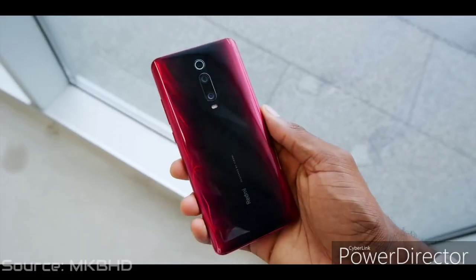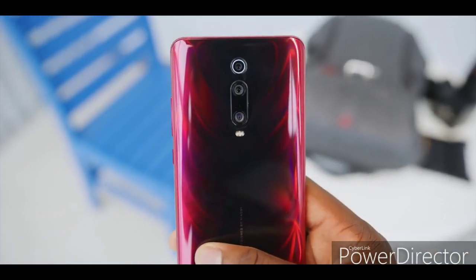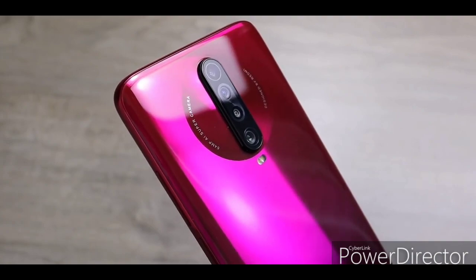I don't think there are any fancy gradients like the Redmi K20, but if you're talking about design, glass is more premium. Though it makes your phone more breakable and also brings a lot of fingerprints, it's still more premium and it's associated with high end. So if you're trying to get a phone because you want it to have a high-end look, then you should definitely go for the Redmi K30.